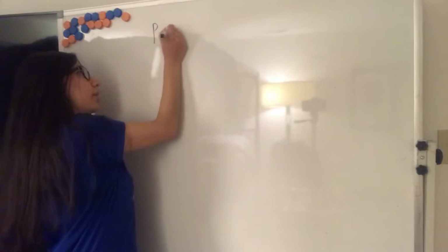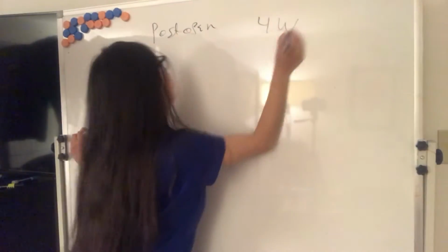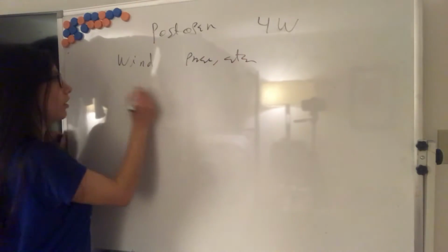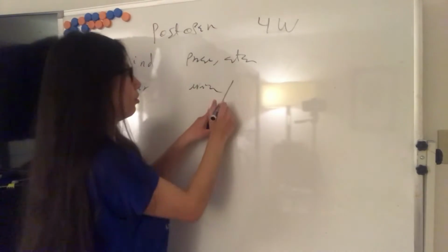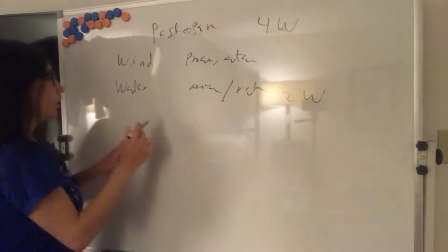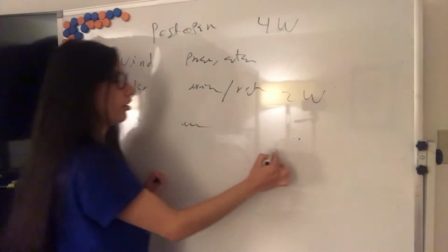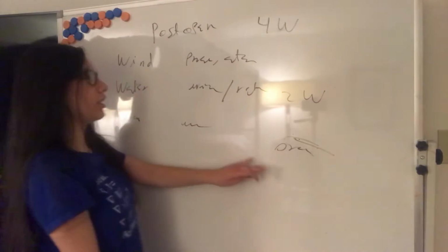To see postoperative fever, the mnemonic is the 4 W's. The first would be wind. This includes pneumonia and atelectasis. Then water. This usually would be urinary infection or just urinary retention. This is the second W. Then wound infection, and the last W is for weird things like drugs, like malignant hyperthermia, or things like that that are very weird.